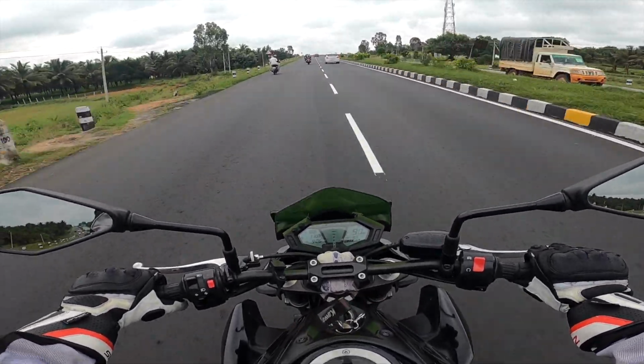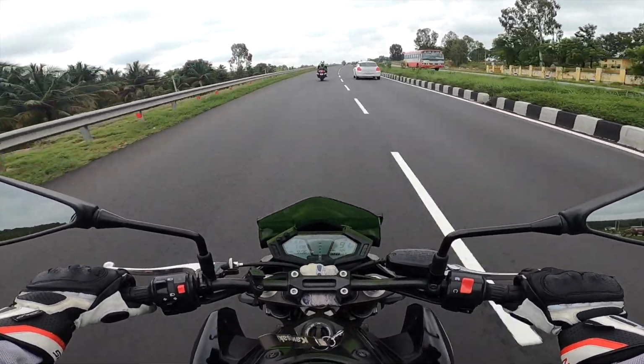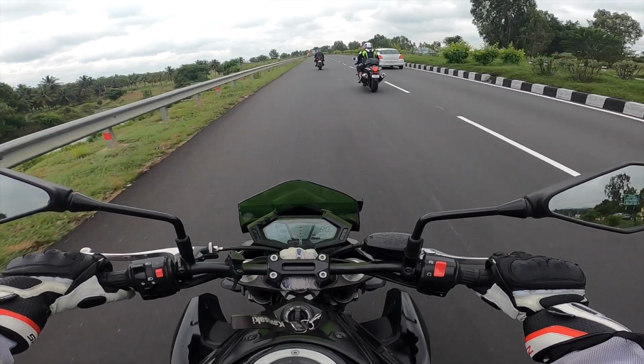I personally like torquey engines very much, and it is also an opportunity for me to see how my bike would look like. So Karthik is riding the Booza. Does it suit him?